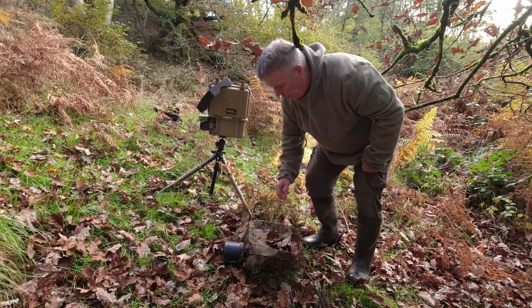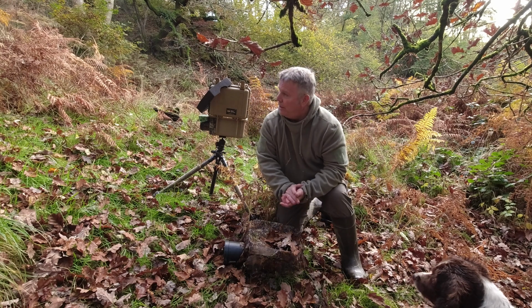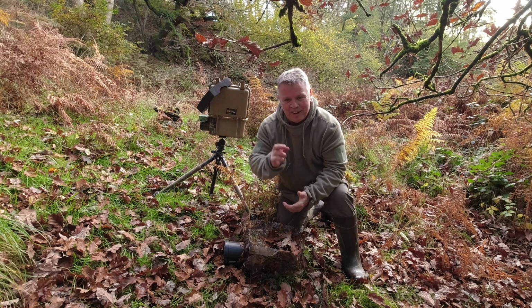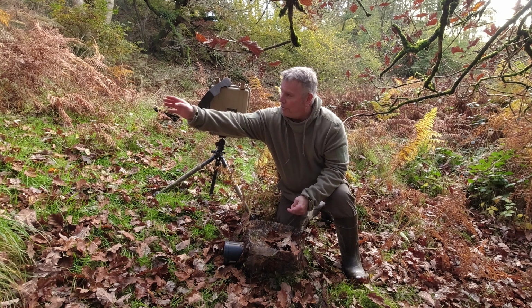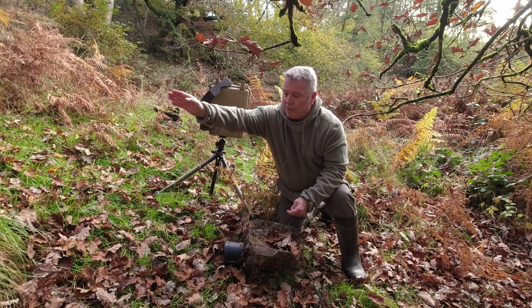Right, I've decided to set up, even though I've had no foxes passing through for a while. I tried a speculative setup last time and it worked for me, so I'm going to try my luck again. Last year I tried to get a fox. My intention was to get a fox coming through a gap in the bracken here.